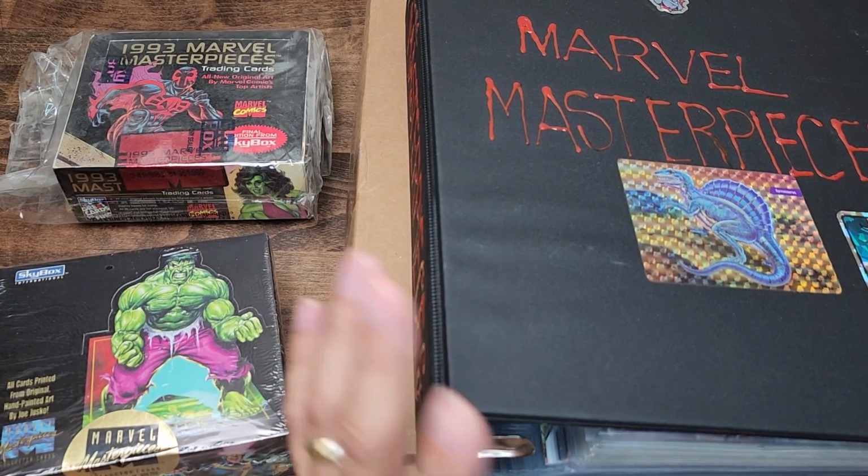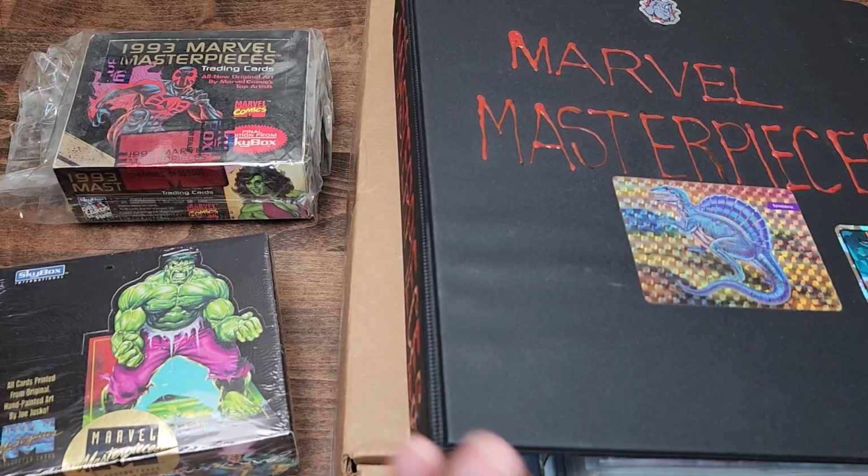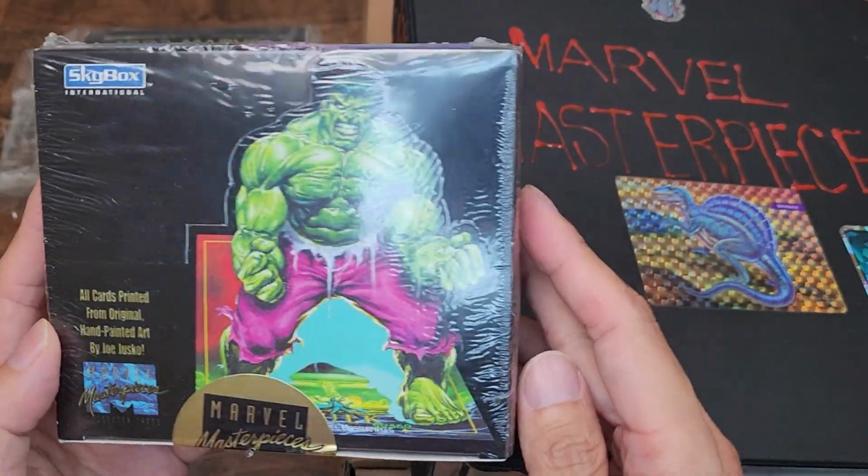So when the Joe Jusko Kickstarter came up, I could not wait, and I had to get one. It's the most expensive piece of artwork I've ever purchased, but I absolutely love this artwork.